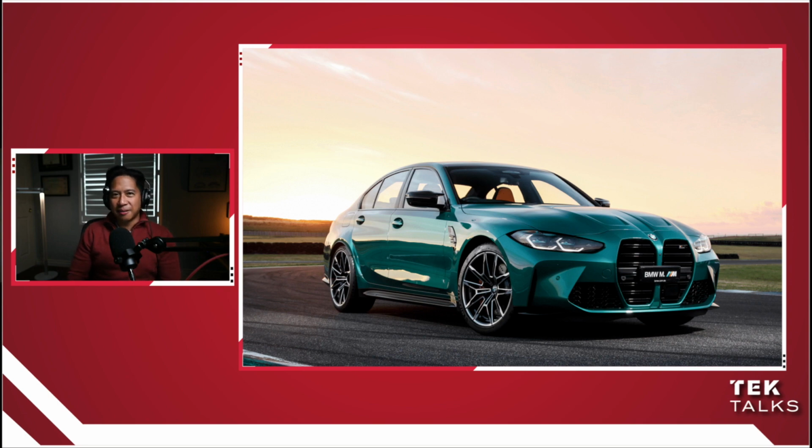So Audis and BMWs and Mercedes have always competed against each other, right? Mercedes have been known over recent years to come up with these ridiculous looking cars. Like they basically said, you know what, screw Audi and BMW, we're going to do our own thing. Their designs are always flowing and very organic. Audi has always looked like the buttoned up sedan. Like they're always wearing a tuxedo. They always look very subtle and just really nice and clean.